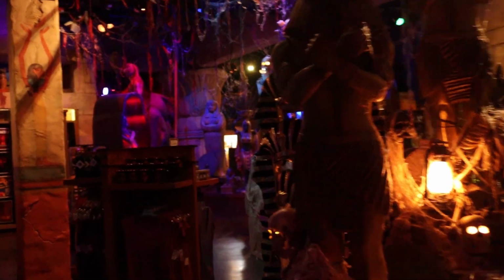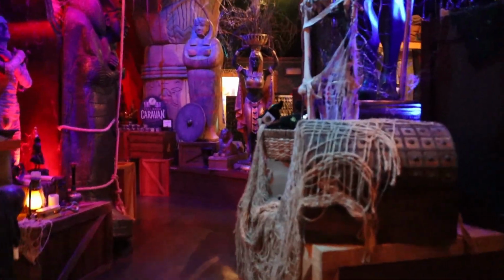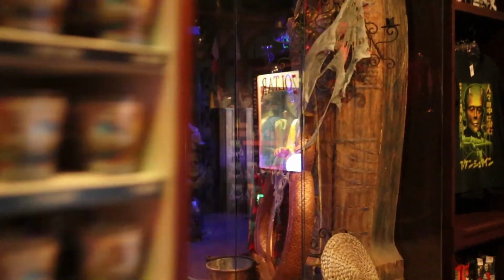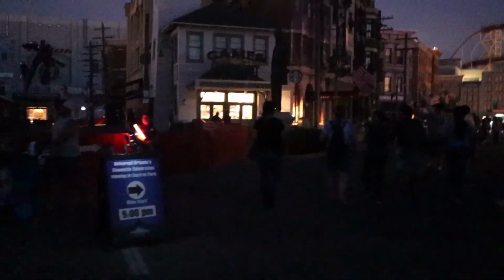Remember, visit the Monster store before it closes. It's probably gonna close in like less than a month. They've already started shifting stuff around in the store as well. Everyone's lined up over there for the cinematic celebration. We're just gonna head out of the park because the park's closed pretty much, and we're gonna beat the traffic out of the park.